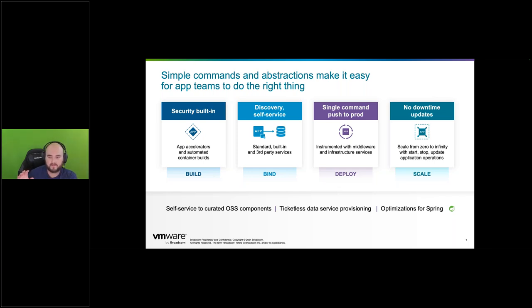and really you can get to production in a simple command, we'll call it cf push, into production without a whole lot of issues, and zero downtime updates, scaling. We have a great app autoscaler where you can scale your apps up and down as needed and things of that nature.